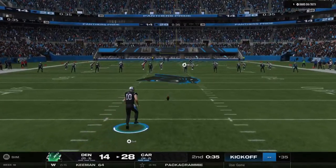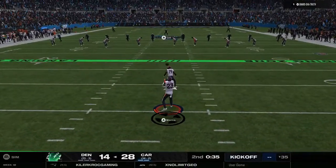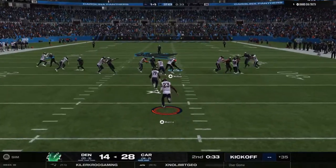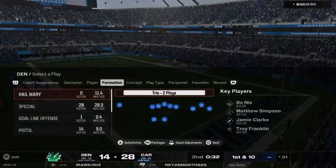The Panthers kick team out there now as they send it away. Return coming from the 6. The return manages to get just beyond the 30.